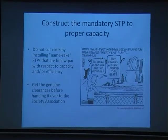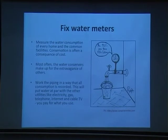Capacity of the STP. Fixing water meters, and this is one of the biggest issues. If as an MC you've decided to have water meters, implementation is a huge challenge because of the design. You have multiple inlets into the apartments, you have pipelines which are not reachable at all. So it's very difficult to manage that.